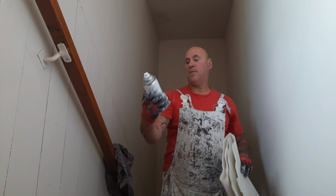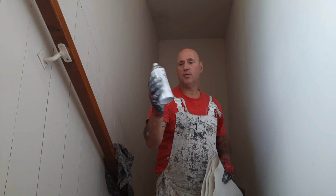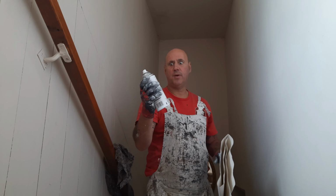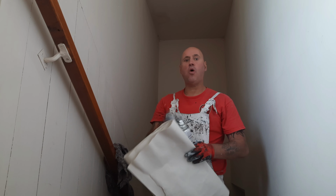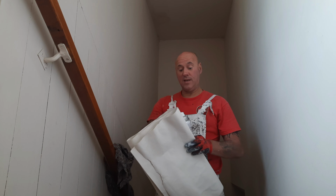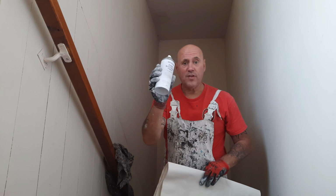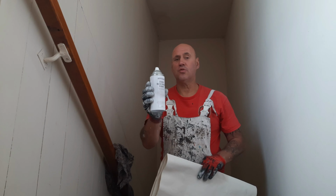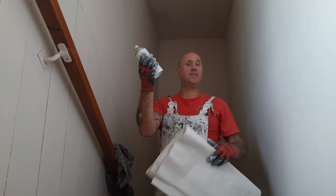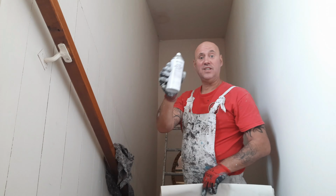Now the second job. I can't recommend this stuff enough. Stain blocking paint by Rust-Oleum. It is absolutely brilliant. It gets me out of loads of pickles. This is the best thing since sliced bread for helping you out when you've got a stain. It's absolutely brilliant, even for exterior use. If you've got a stain outside that just refuses to go away, I have used this and it's a perfect result every time. So check it out if you need to get rid of stains.